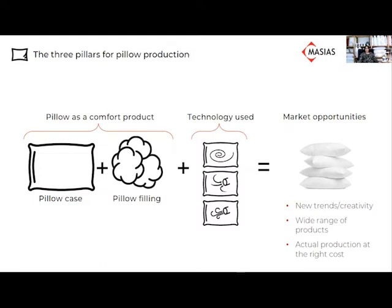But also what is very important when we design a line is to have the actual production guaranteed at the minimum cost, because at the end what we need is capacity, productivity, and reliability in the quantities, but with the possibility to cover new trends and new niches, to have another type of range inside my range of products.